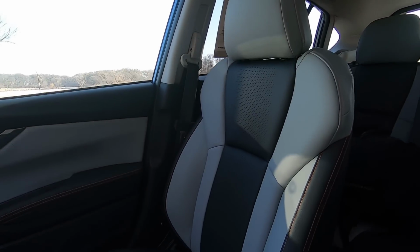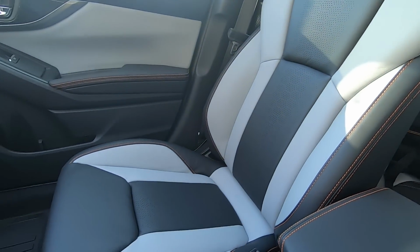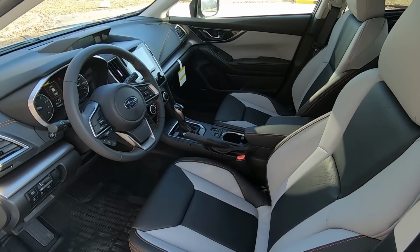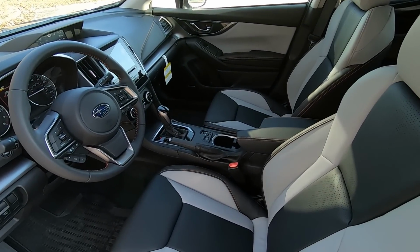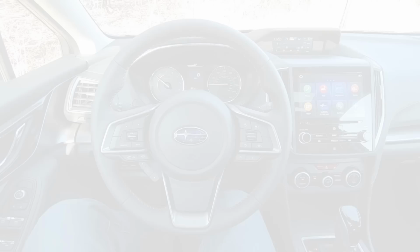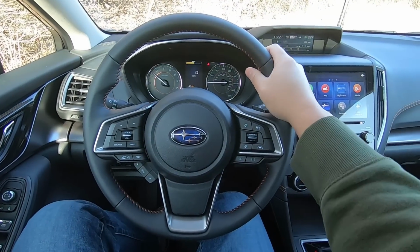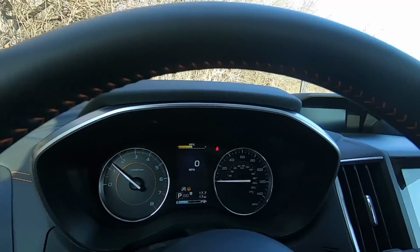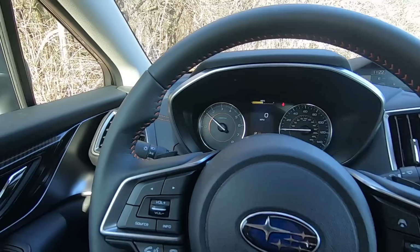Up front, the seats have that same unique contrast, and that sporty design carries into the door panels, and the orange stitching gets carried into the dash, steering wheel, and also the shifter. The steering wheel has a great modern look and is shared with the rest of the Subaru family. The leather feels great and the overall thickness is just perfect.